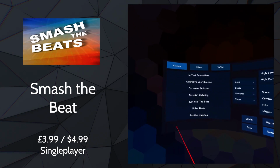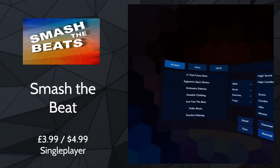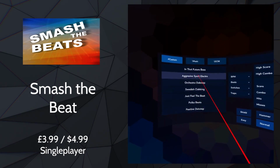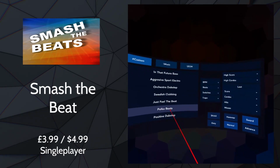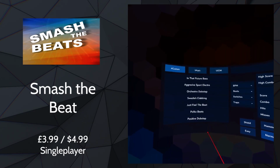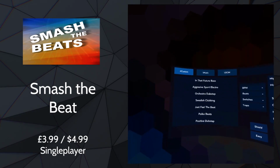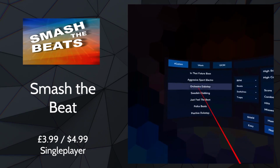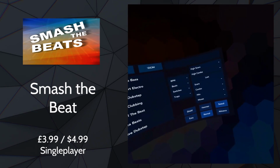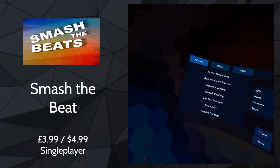yeah, I'm not sure it's particularly better than Beatron. Well, it's definitely not better than Beatron. I think I still prefer that because of the customization with the tracks. There's more variety in the environments, and it was just a bit nicer to look at, especially the menus. I mean, this is as basic as it gets. But is it better than Track Slash? Maybe. Is it better than Hard Light Blade?